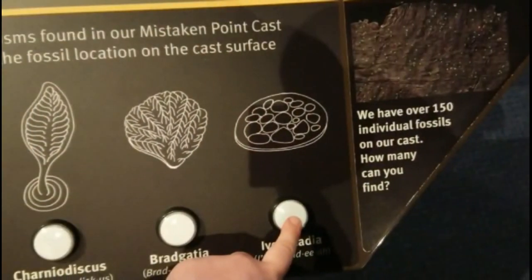Mistaken Point Fossil Cast. We have over 150 individual fossils on our cast. How many can you find? Could have fooled me. I would have never found them myself.